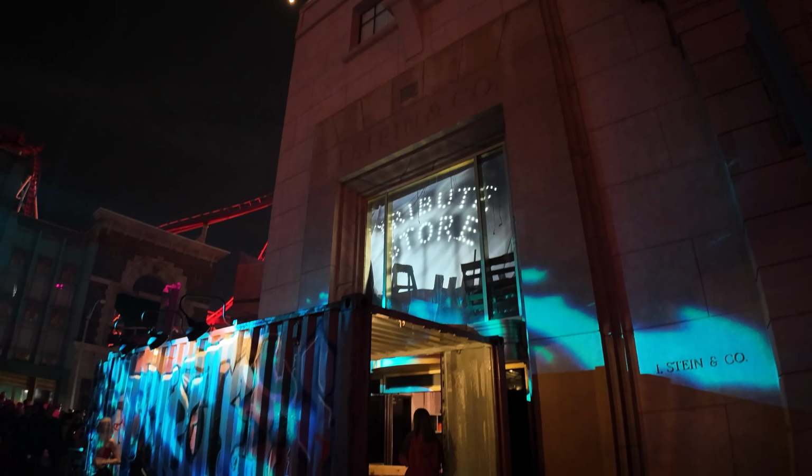and that is what the theming that you're going to see in this sort of post-apocalyptic themed tribute store this year. I absolutely love the tribute store. This is the best place for you to buy all of your Halloween Horror Nights merchandise. Let's go ahead and head on in and see what we can find.